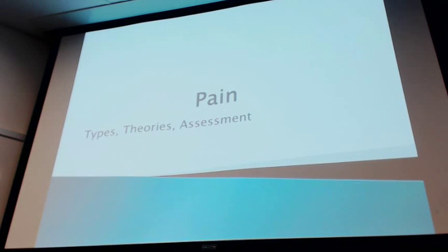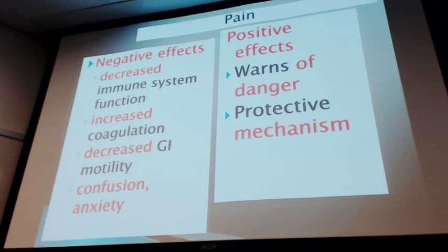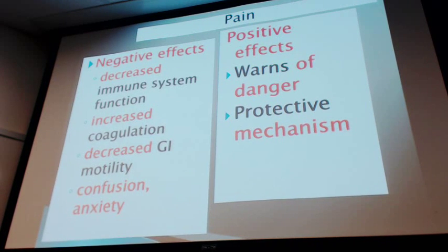Pain. Pain tells us that something is wrong. Okay? So it protects you. Now, if you have pain, and we do not control your pain to a manageable level for you, your immune system function will start to decline. You will become very anxious. You may become very demanding. You begin to lose faith in the healthcare system. Your blood, your platelets, will start to stick together and form clots.